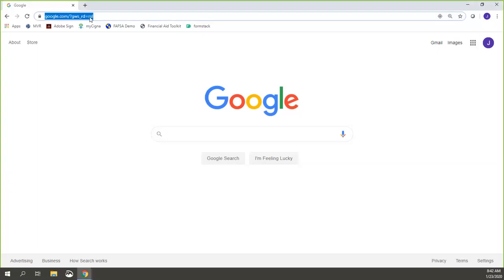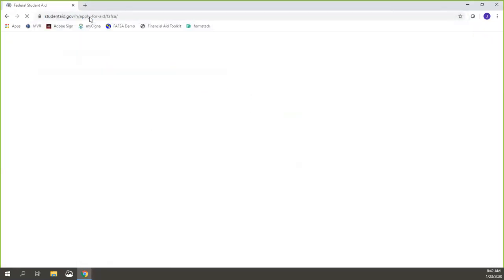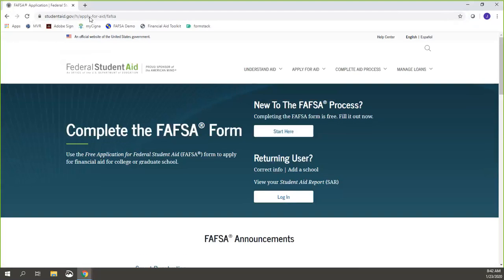Where I would take them is FAFSA.gov. FAFSA.gov is the legit site. Let the internet go to the new URL and all that good stuff. But if they simply type in FAFSA.gov, that's fine. I've had several counselors this week still put up on the whiteboard FAFSA.ed.gov. That's okay, that's just the old URL. It'll get to the new URL. But the quick way is FAFSA.gov. That will get you to the right place.